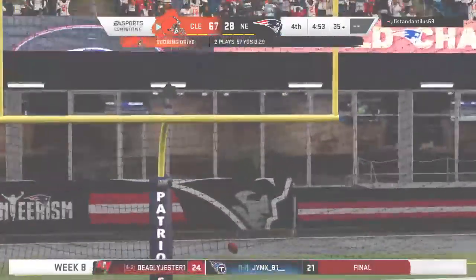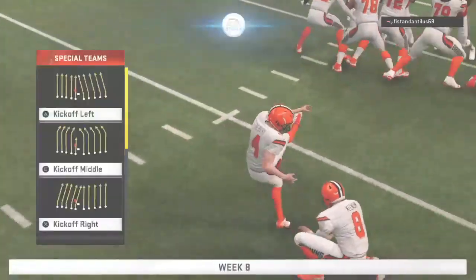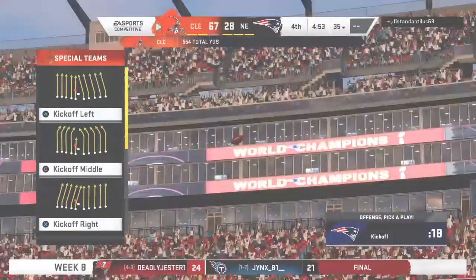Now this one was over a while ago as they just add on to their big lead. Browns 67, Patriots 28.